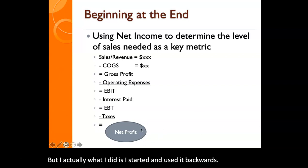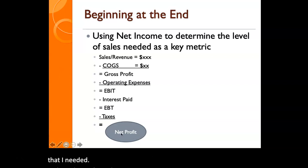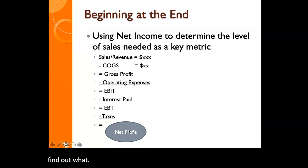So net profit is what the entrepreneur will bring home. It's the money in their pocket at the end of the month. And I knew as head of a household, a son in college, a daughter about to go into college, I knew the net profit that I needed to bring home from this business. So I would play around with an income statement by starting at the bottom and let's just say I put $10,000 net profit for 1 month. I would work backwards to find out what level of sales I would need in order to get $10,000 in net profit.